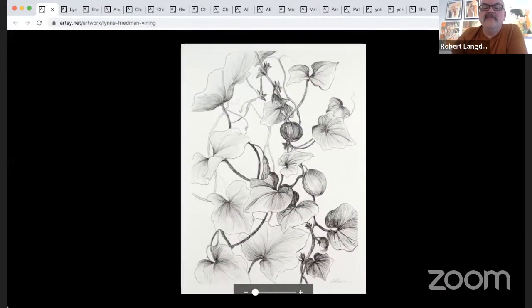Two pieces by Lynn Friedman. This first piece is called Vining.